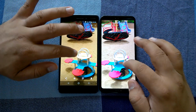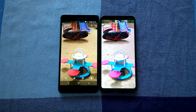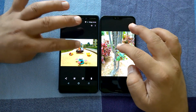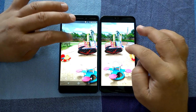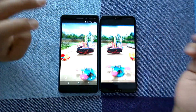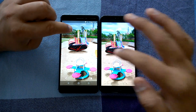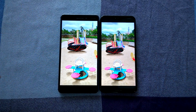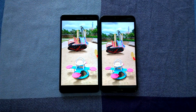So here we can notice the color interpretation in both. Actually, the image. So now we have, I think, similar image on both. Okay, yes, this is same. Now you can notice that the color interpretation wise both are spot on. Colors pop out on this device, and that contrast is quite good.